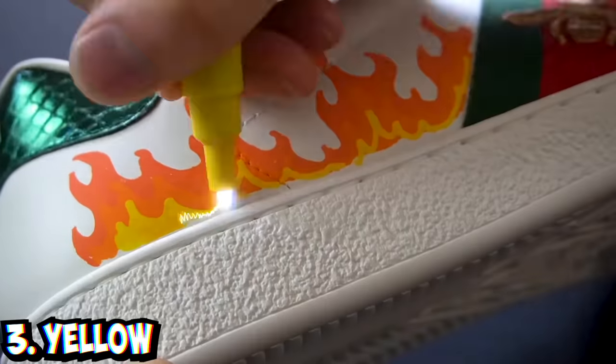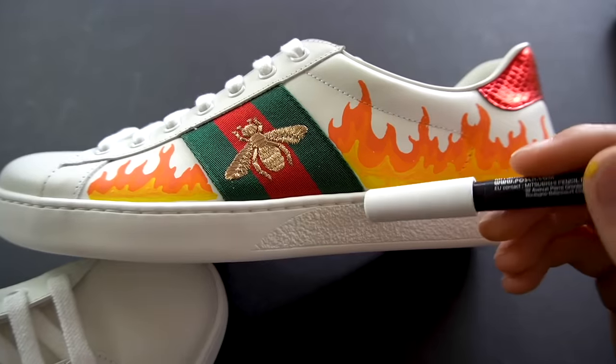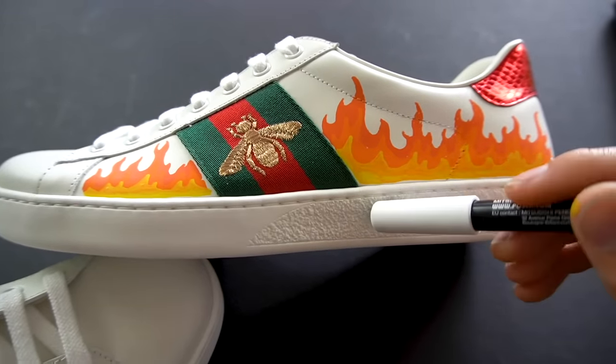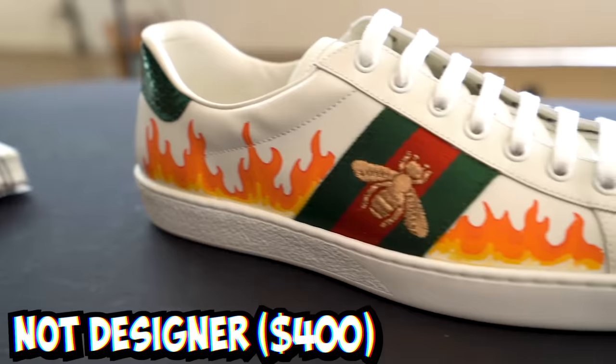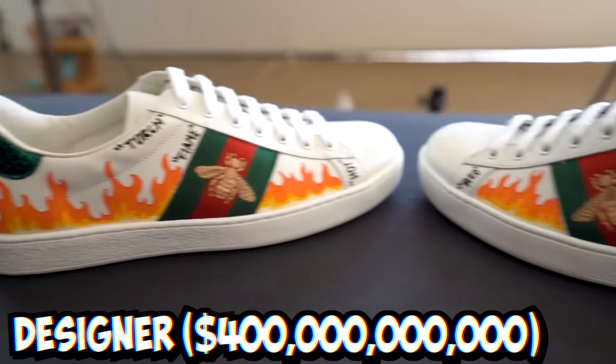Done with the second color, on to the third. Now we're gonna add a little bit of white to the bottom to make it pop. All right, we're done with the fire part, but to make it a little more designer, we're gonna add some unnecessary words to it. Right, now we're done with the flame designs. I really think Faze Rug's gonna like these.